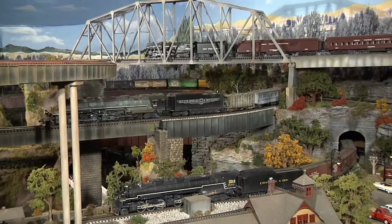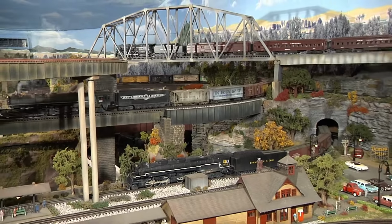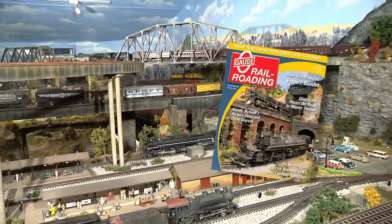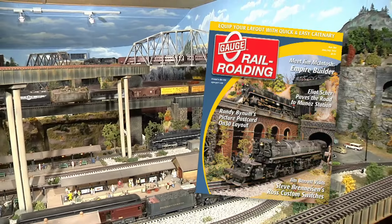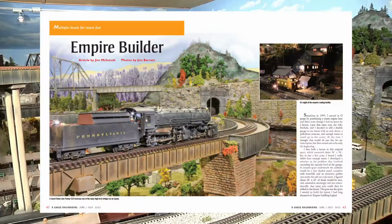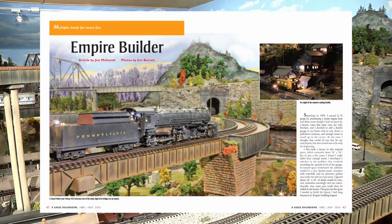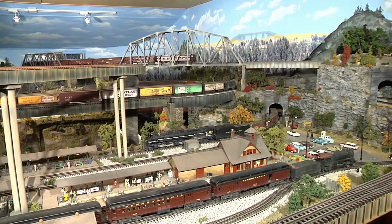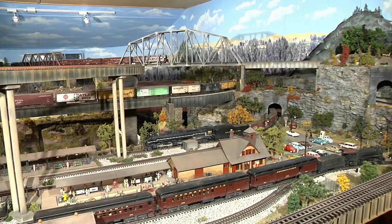Jim McIntosh's layout is a winner in many ways. Jim's layout was featured on the cover of the June-July 2013 issue of Old Gauge Railroading magazine, and a feature article in that magazine introduced you to his layout. Jim's evolution in the model railroading hobby sounds familiar.